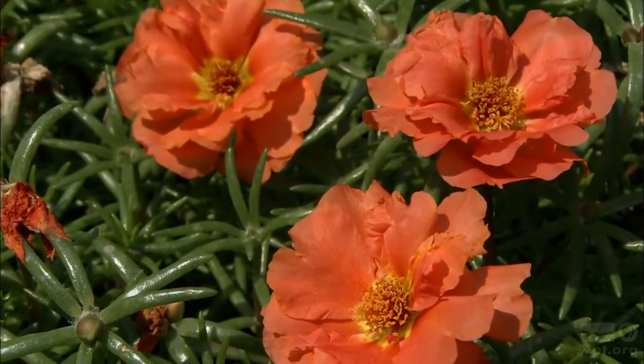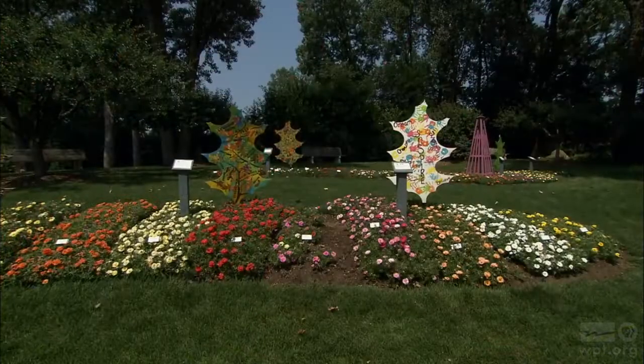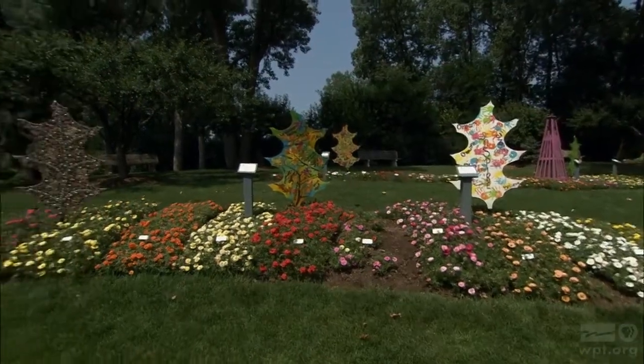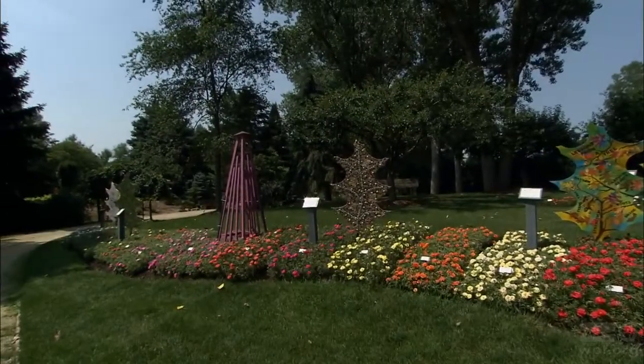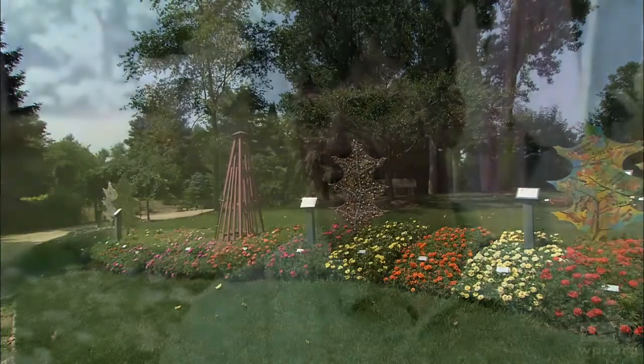It's important to mention that the flowers do close up. Their peak time of bloom is between 10 a.m. and 4 p.m. Really? So it's a midday plant. I didn't realize that. Right. You won't see them in the evening, but the breeders are now trying to develop portulacas that have a longer period of bloom.